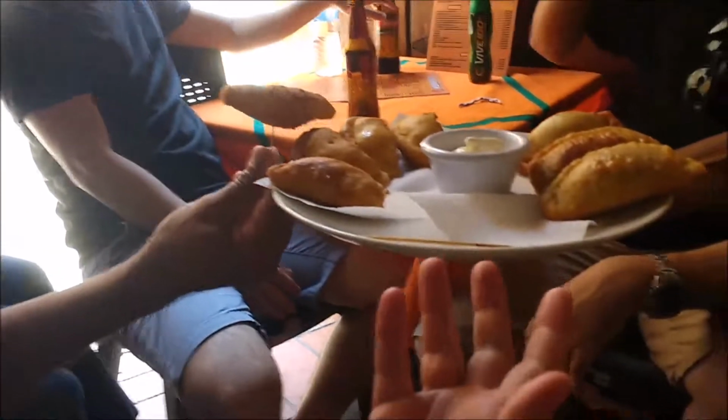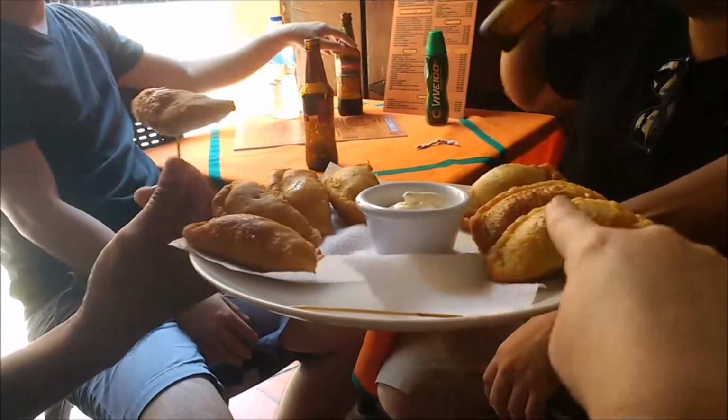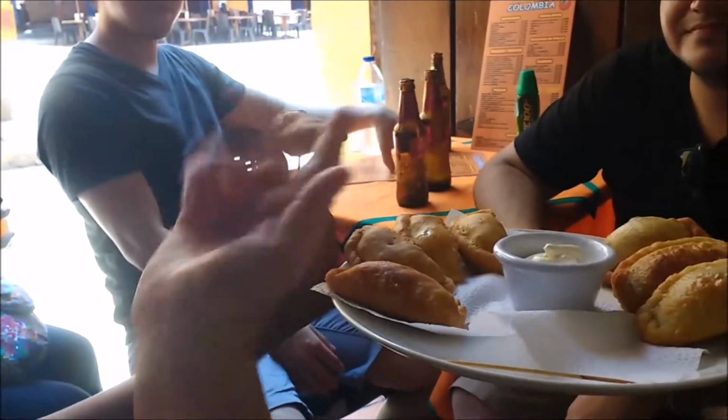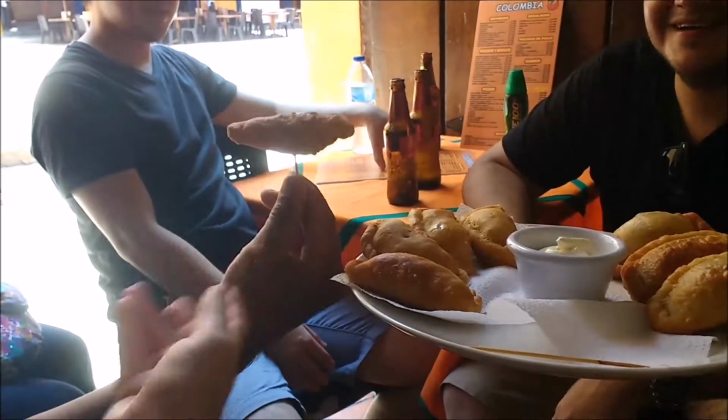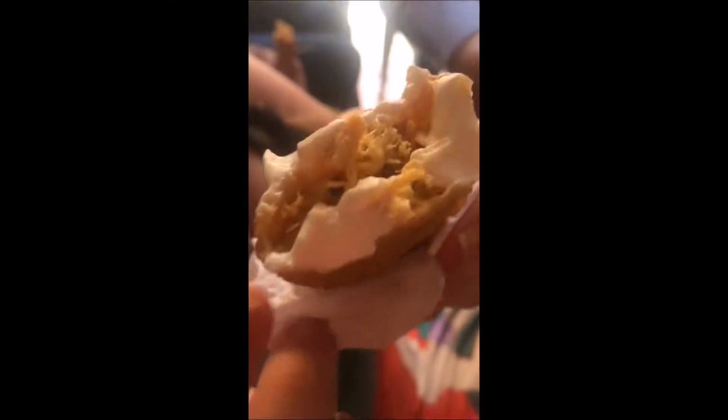So now we're gonna have some local empanadas. We've got pollo, which is chicken. We've got carne, which is beef meat, and we've got Hawaiiana, which is Hawaiian, which is ham and pineapple. And we're gonna eat this now. Okay, now on our empanadas, we're having suero, which is like a type of cream cheese. It's really, really good.